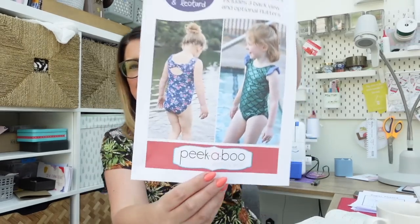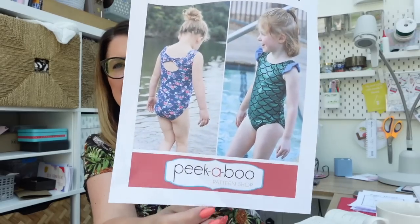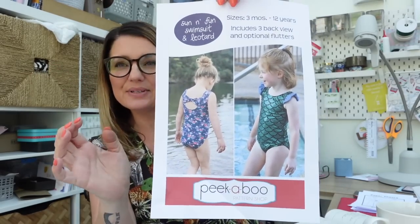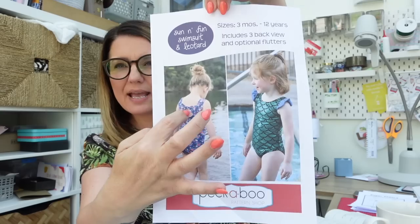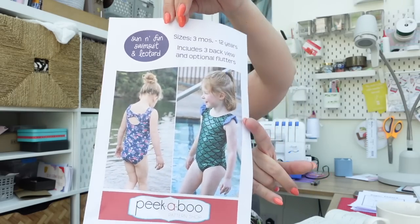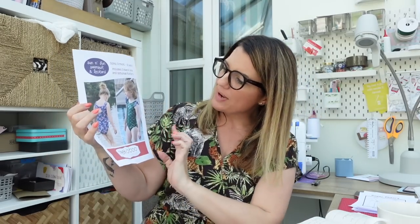So I've gone for this one with the fact of getting this one right, and then I can move on to those other ones because I've got some more fabric for Alice. So this is the Peekaboo Patterns Sun and Fun swimsuit and leotard, and it's got these cute details. It's got a bow back here, or you can have a crisscross strap, and then it's got these cute little optional frills on the arms. And you don't have to line this, it's optional for lining.